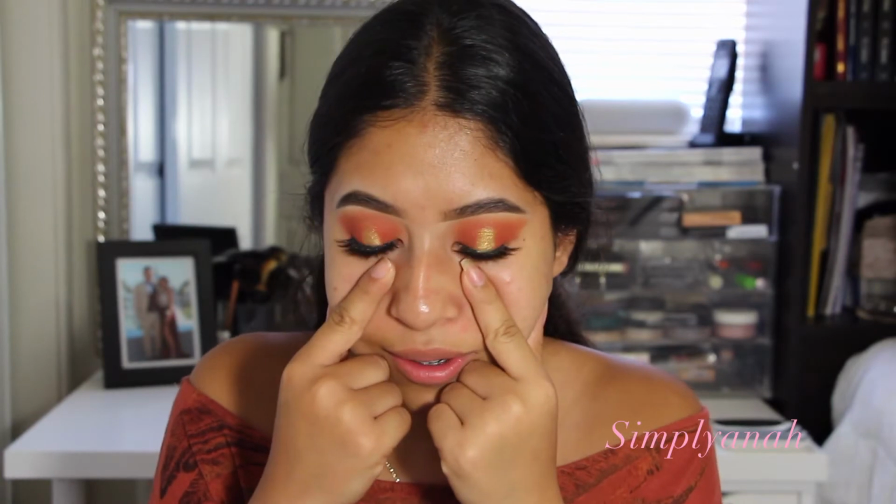Now also before we get started, I do want to say that not only am I breaking out and recovering from some breakouts, but I'm also having some ugly allergic reaction right here on my nose. I don't know what it is. I don't know if I ate something or I put something on my face that my face didn't like. I don't know what.